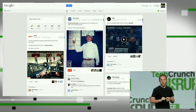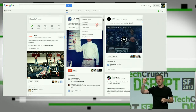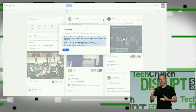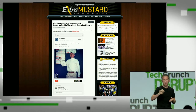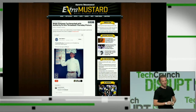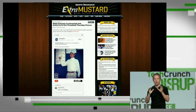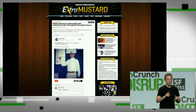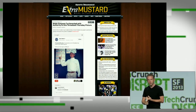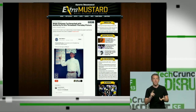The way an embedded post works is if you go to your Google+ stream, any post that is public, you can just click in the upper right area, click on embedded post, and grab some embed code. When you put that embed code on a site, like on the Extra Mustard, which Renan pointed out is a WordPress site, that post is now a fully functional post on that site across the internet. And when I say fully functional, you can follow the author that authored the post originally. You can plus one the post, and you can comment on the post.